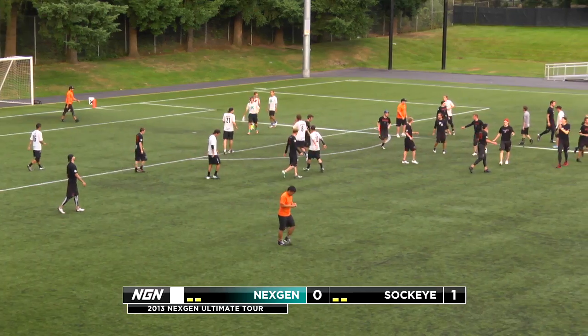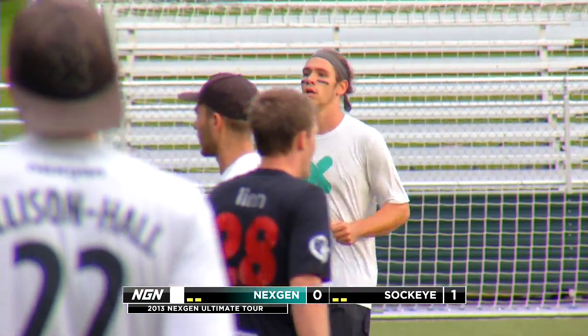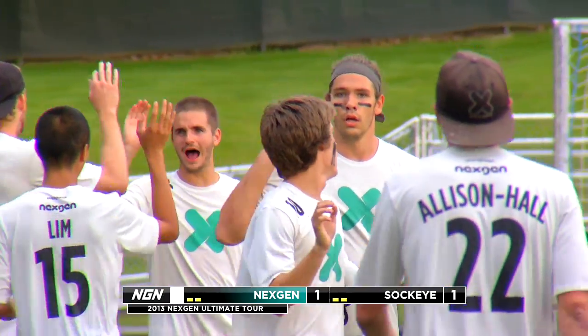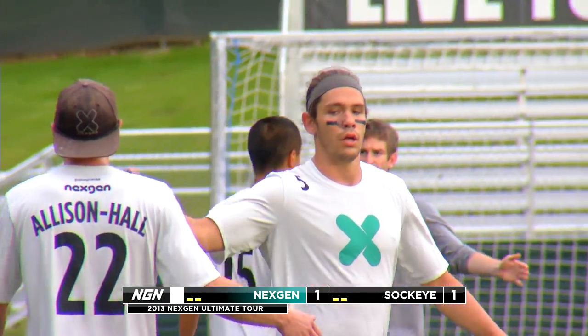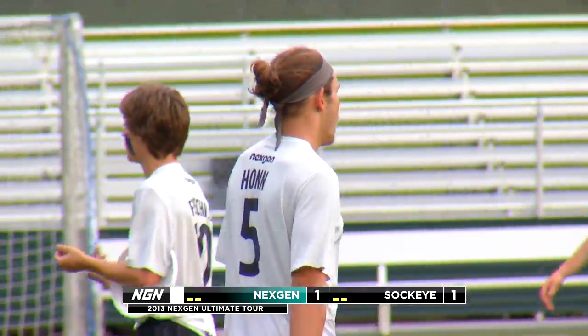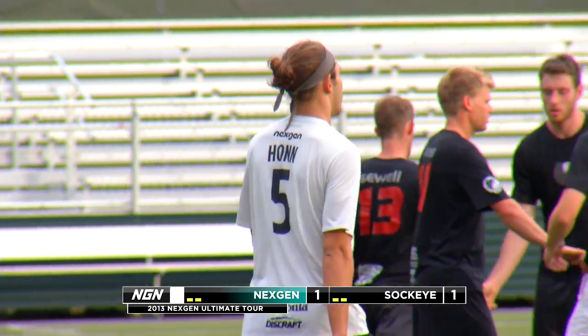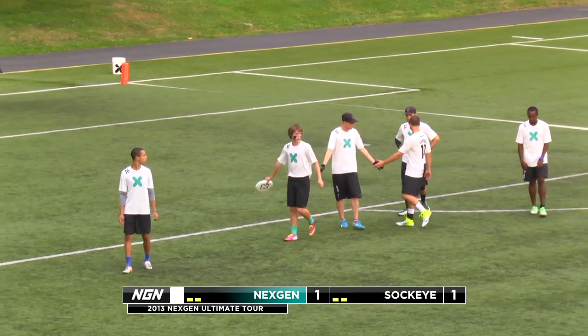So NexGen turns one over, then stays patient, and is rewarded with the goal downfield. Yeah, they just moved it back and forth from side to side, waited till they had their one good deep shot, and they put it up there. Floated a little bit, but they were able to come down with it.